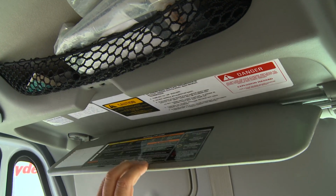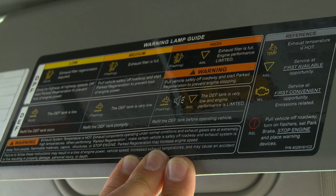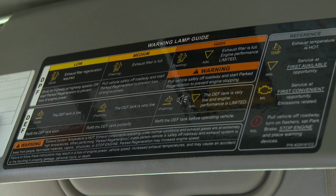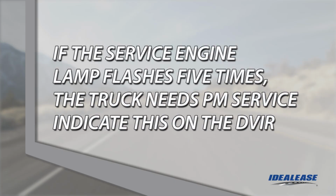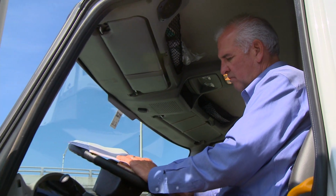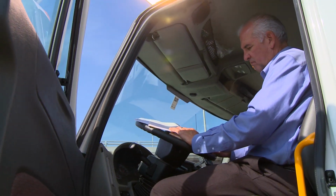On the back of your visor, you will find a dash lamp guide to direct you how to proceed when a warning lamp is illuminated. If the service engine lamp flashes 5 times when the key is turned on, it is an indication that the truck is due for a PM service. Write this on your DVIR to alert our technicians that the truck is due for service.